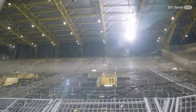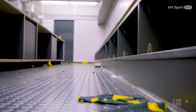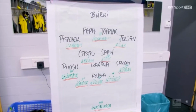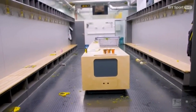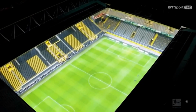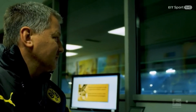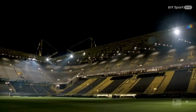All quiet again, though the clean-up operation is yet to come. The lights are still on, but not for much longer. You could basically say the stadium never sleeps. The Signal Iduna Park, one of football's special places in Dortmund and far beyond.